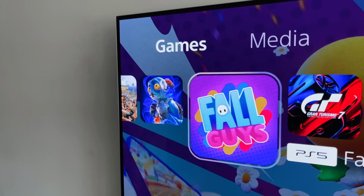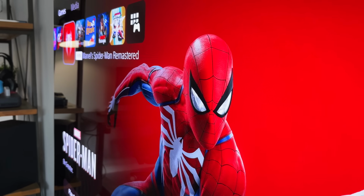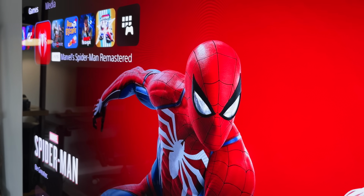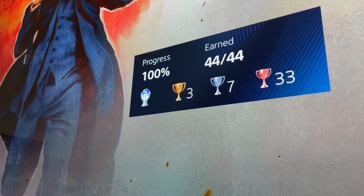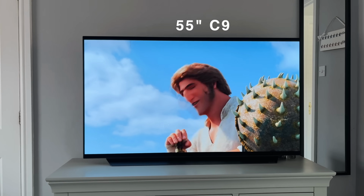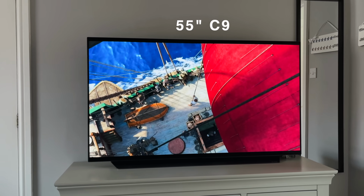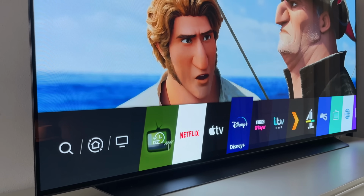When it comes to burn-in on the G2, well, I've obviously not experienced that at all, but that's no surprise as it is only 2 weeks old. Now, the new heatsink that's included with this model is supposed to help reduce the risk of damaging the screen, but I guess only time will tell. Personally, I've never experienced burn-in with any of the OLEDs or the plasmas that I used to have years ago. Even the C9 that I've got upstairs that is used daily by my children, there's no signs of burn-in.